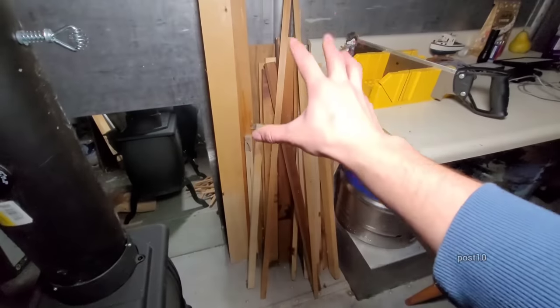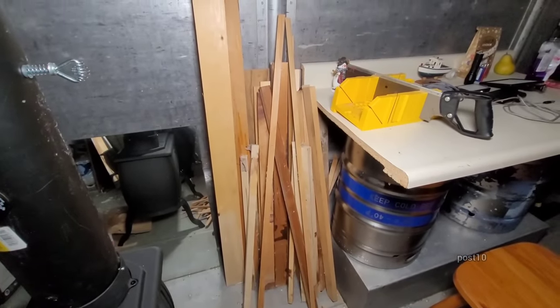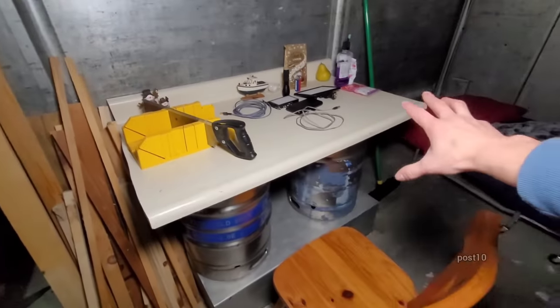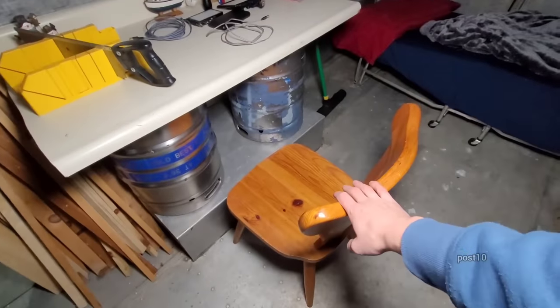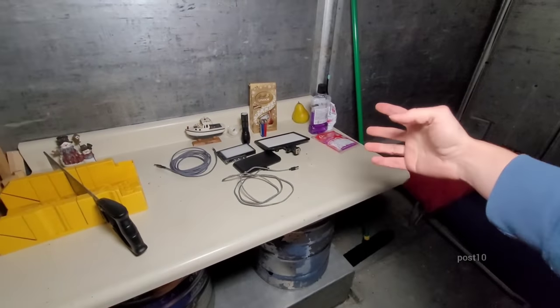I'm going to burn all this scrap or maybe save it for kindling for future fires. That all was in here. Got the saw to cut that up. Made a nice little table in here. Found this chair at the landfill. Got my toothbrush and other stuff.